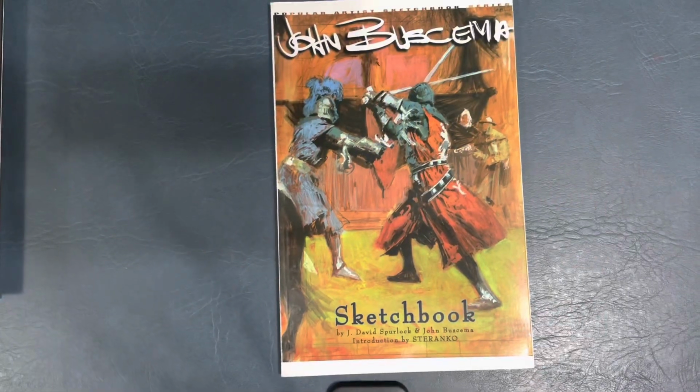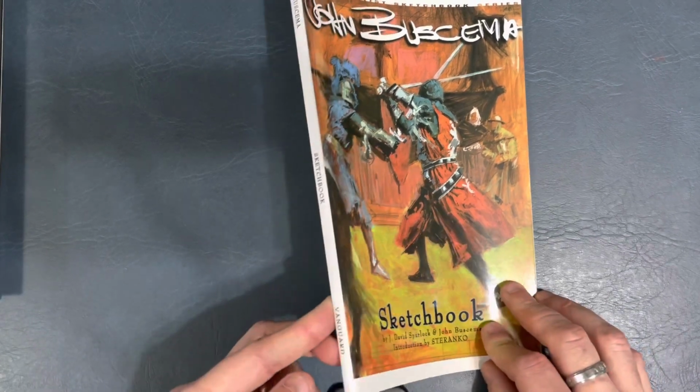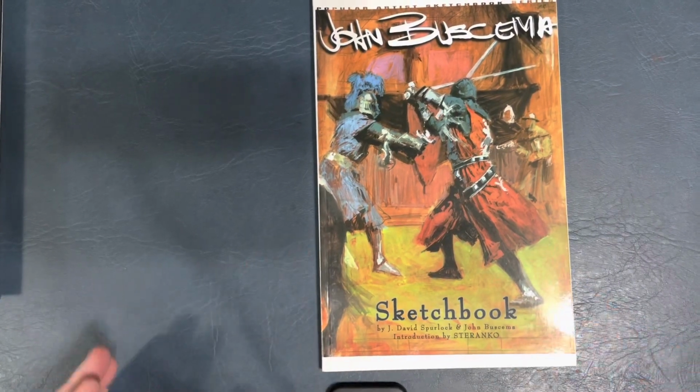Hello, everybody. Thought today we'd look at the John Buscema Sketchbook by David de Spurlock and John Buscema with an introduction by the legendary Steranko. That's Jim Steranko. This came out from Vanguard Publishing. Let's see how long ago. Before we get into that, look at that beautiful cover.